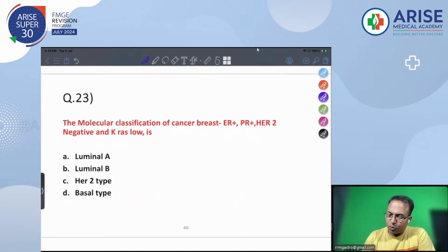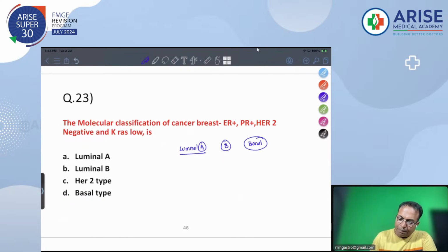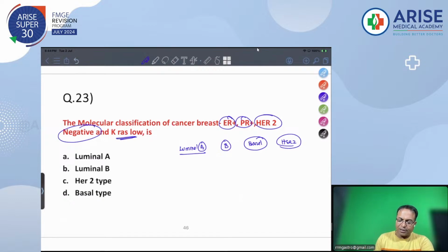So this question is again a favorite question of National Board examiners on molecular classification. Luminal A type, luminal B type. There are many types: luminal A type, luminal B type, basal type, HER2 type. So now from the question, ER-PR positive, HER2 negative, Ki-67 is low. What is this? So please remember, ER-PR, HER2, Ki-67. So ER-PR positive, HER2 negative, Ki-67 is decreased is luminal A type.